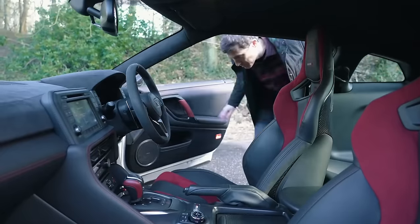Now this SVJ gets loads of extra carbon fiber about the place. There's Alcantara everywhere, white stitching, white piping, more Alcantara on the roof lining and more white piping and some leather here as well. Best bit, SVJ seats, like you've got SVJ logo on them there. They're carbon fiber backed and they are really comfy. You've got Alcantara on the steering wheel as well and the dead ahead marker on it. It's a really nice place to sit, it really is.